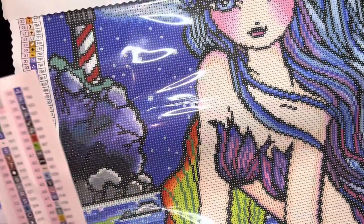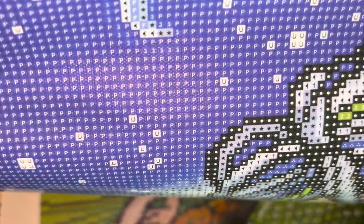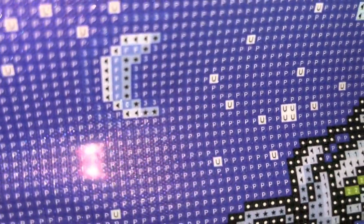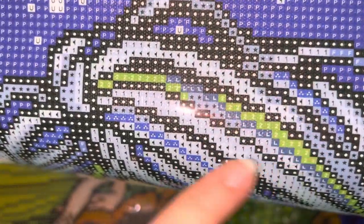Okay, before I start talking about this, let's take a look at the symbols. All that is color blocking, most of it. But do you spot the number 3 right here, by the moon, next to the stars? That's going to be an AB, a blue AB. And then the number 1 AB is right here, a light blue, I guess.